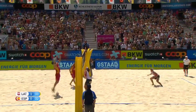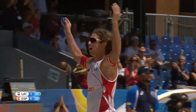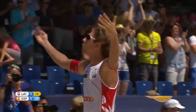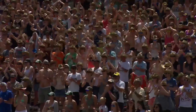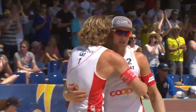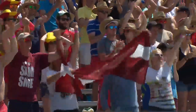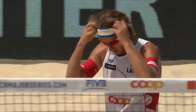Herrera sets the ball for Gavira. Oh, he fumbles it! And finally, 10 attempts at shutting out this match at 34-32. Latvia take the bronze at the GSTAAD Major here in Switzerland. And all 4 players exhausted with that extended play. Wow, 34-32.